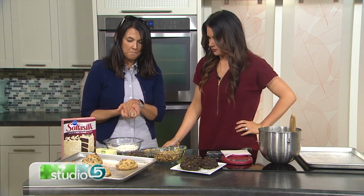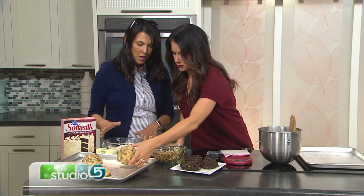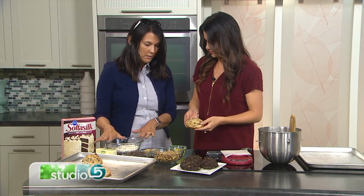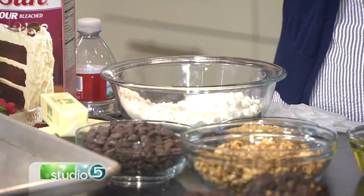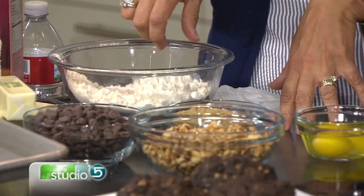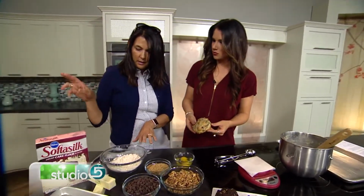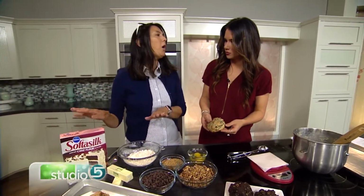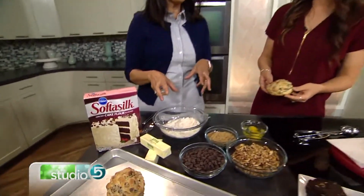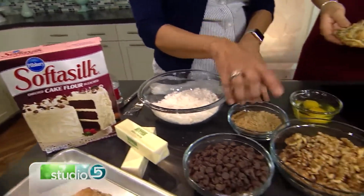Okay. And it's really just basic cookie ingredients. We're talking about nothing out of the ordinary here. We've got the regular butter, flour, baking soda, baking powder, salt, sugars. And the thing that really sets this apart is a couple of things. You're using cake flour, part all-purpose flour. Oh, okay. And that's giving it a little bit of a tender crumb. And then you're also using a lot of nuts and chocolate chips.